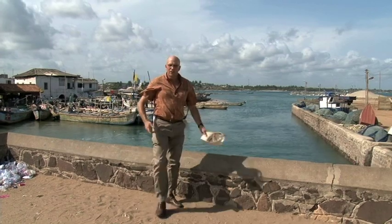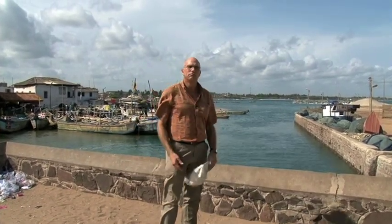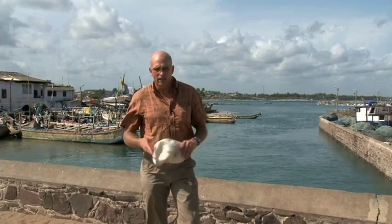Well, we've traveled down the coast about an hour and a half to the city of Elmina, right along the sea. And this is an important place, and I'll tell you why. You know, slavery and the trade of slavery lasted for about 250 years, from the 1500s to the 1800s.